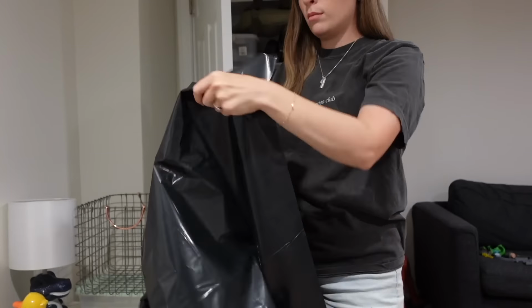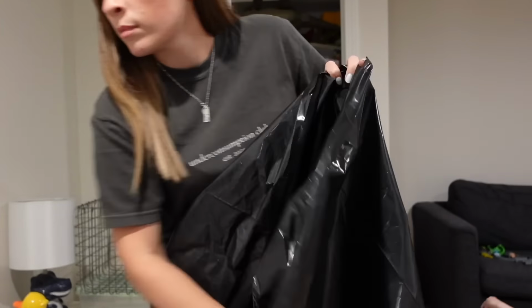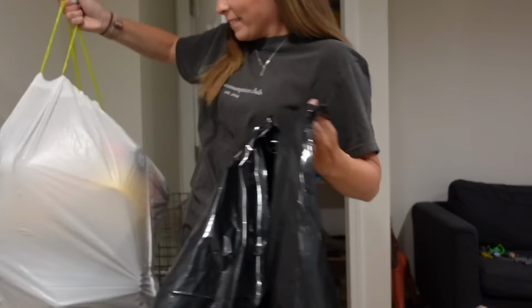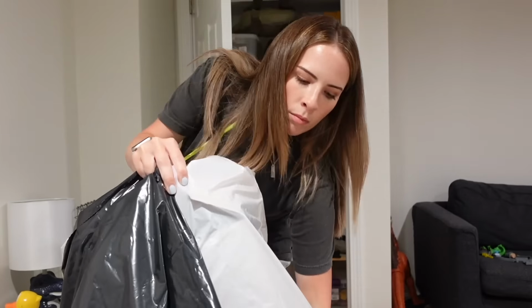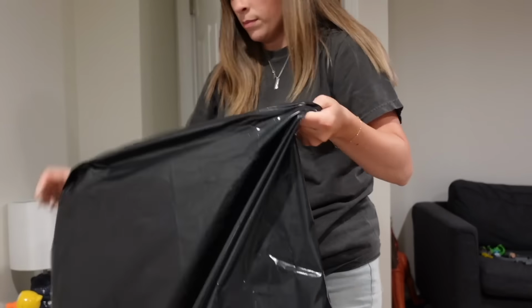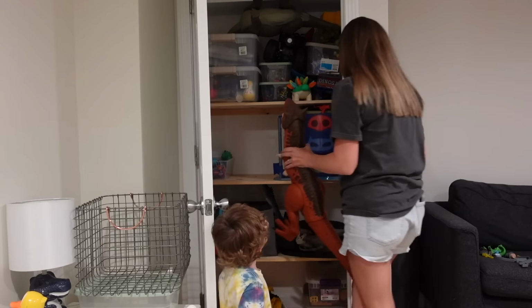Both of my kids were home, and I just didn't want to deal with either one of them asking me about something that I put into the donation bag. So I decided to grab a black contractor bag to shove everything into so that nobody would see what was in the bag and start rummaging through it.